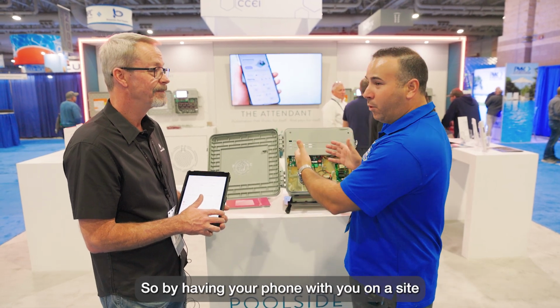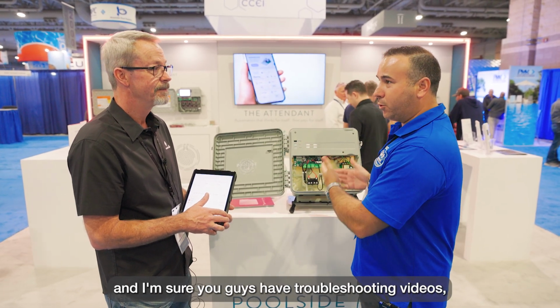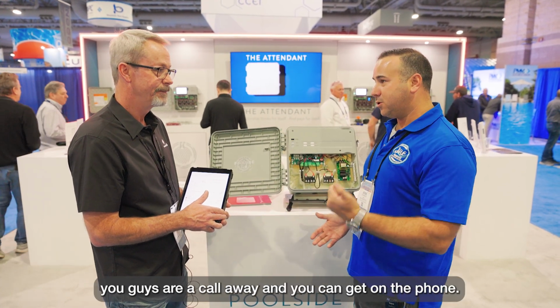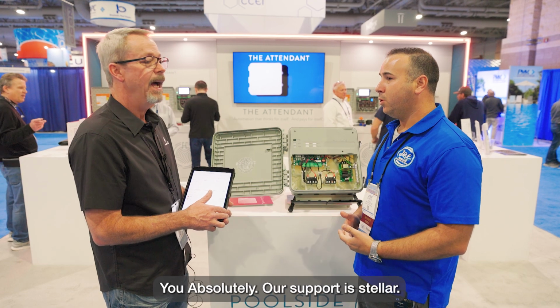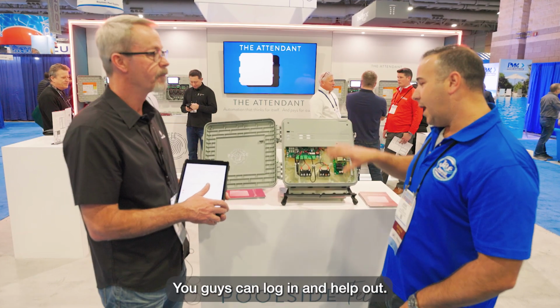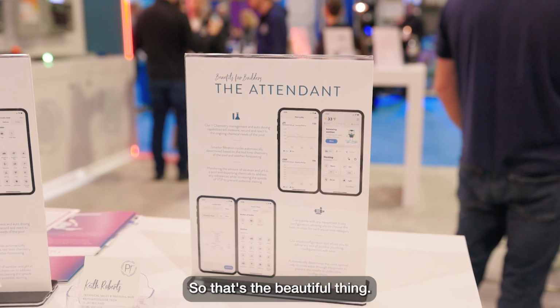So by having your phone with you on a site, and I'm sure you guys have troubleshooting videos, we can walk through it. Plus, I'm sure the support is there that if you need it, you guys are a call away and you can get on the phone with you. Absolutely. Our support is stellar. Anybody can call us. We're going to talk to all of them. You guys can log in and help out. So that's the beautiful thing.